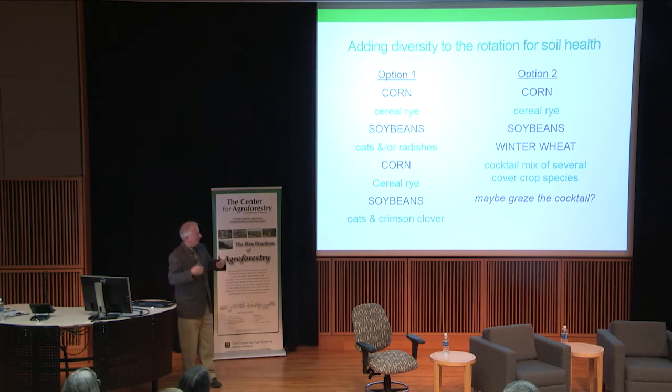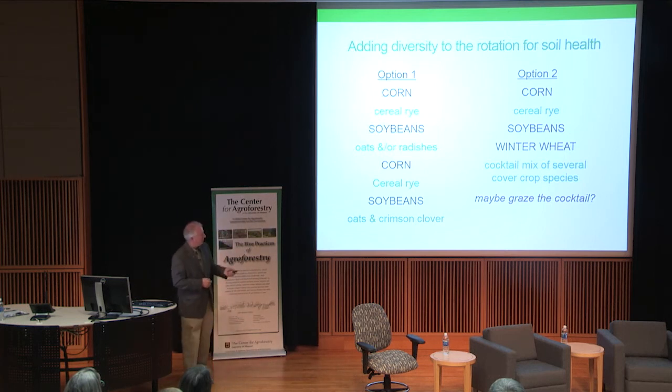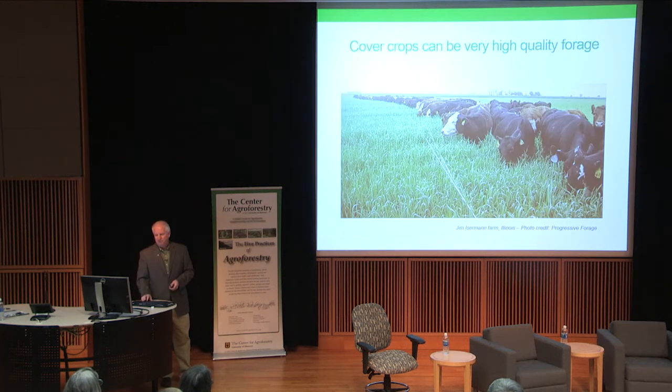But we took wheat out of the operation because it wasn't as profitable, and that affected the loss of cover crops from a lot of farms. So now we're seeing farmers go back to adding wheat so they can get a diverse mix of cocktail cover crops in there. That seems to help build organic matter faster than just about any other approach, and it creates some great opportunities to graze with cattle.